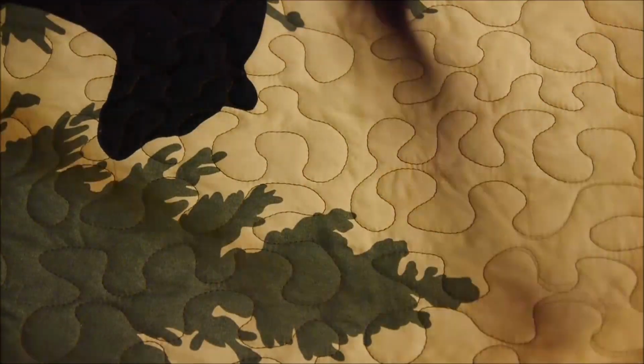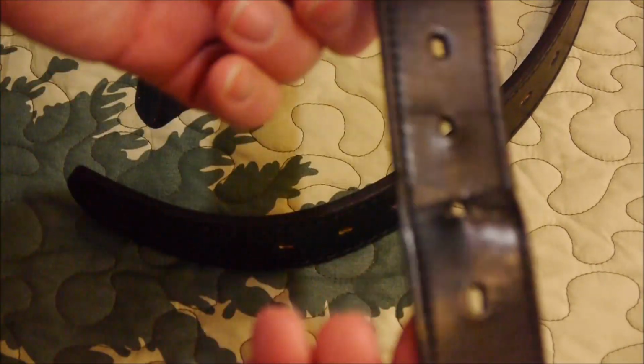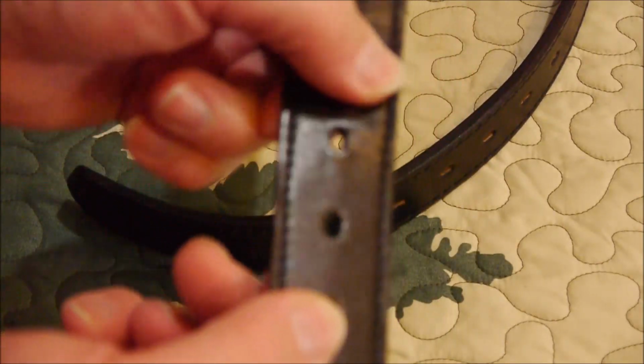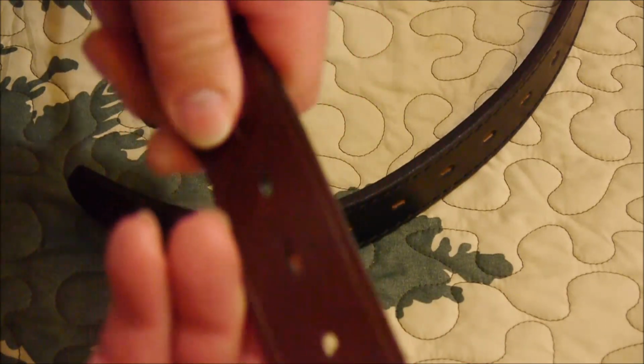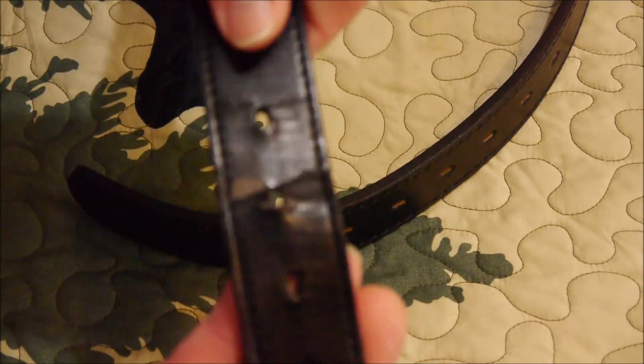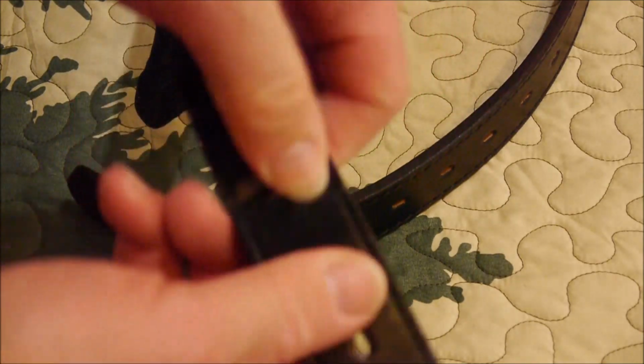And I can show you, if I flip them around. I haven't had this Dockers belt very long. You can see what it's already starting to do from where I connect it to keep my pants up. It's already starting to peel. The inside seems okay, but the backside is already starting to get that crease in there.